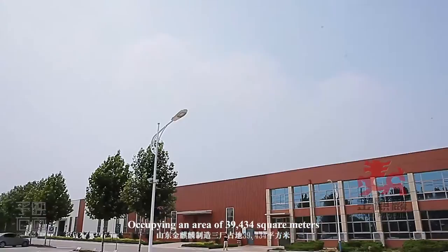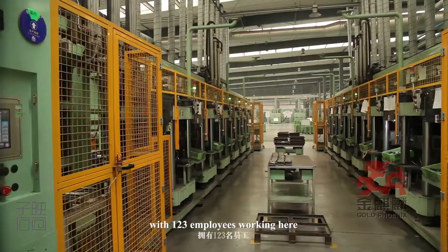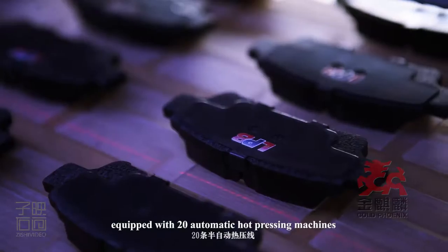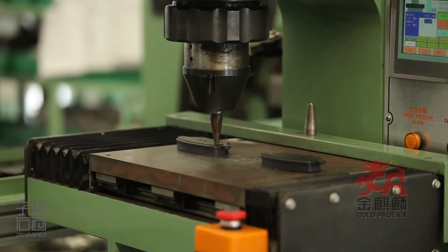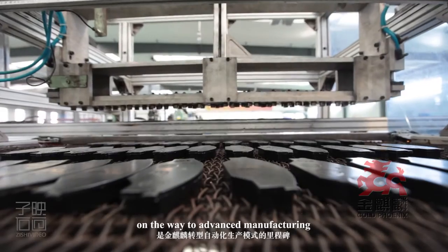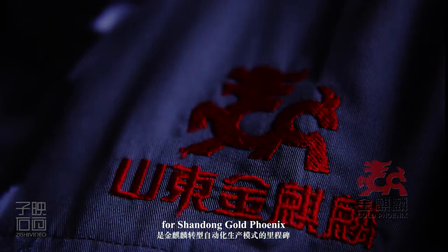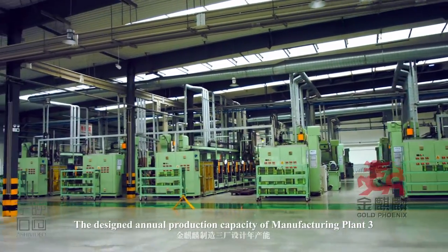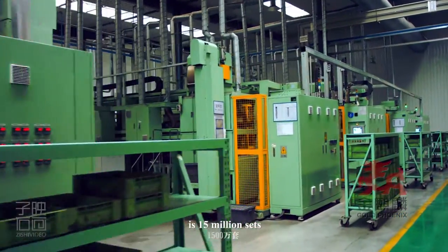Occupying an area of 39,434 square meters, with 123 employees working here, equipped with 20 automatic hot pressing machines and 3 packaging lines, Manufacturing Plant 3 is a giant leap on the way to advanced manufacturing for Shandong Gold Phoenix. The designed annual production capacity of Manufacturing Plant 3 is 15 million sets.